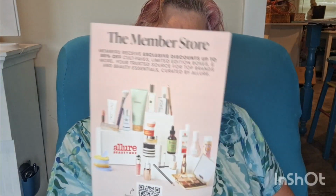And here's the member store, things about their GQ box. Let's see if that says how much the value is. Sometimes they do and sometimes they don't. It's $50 and that's full size.